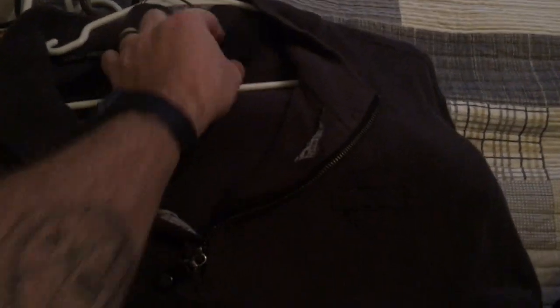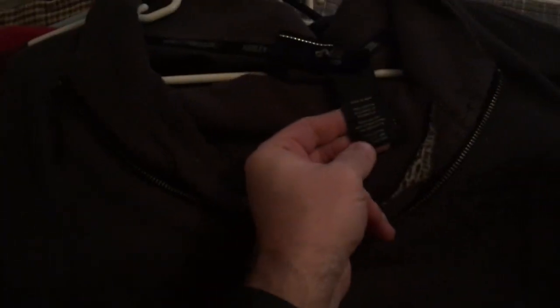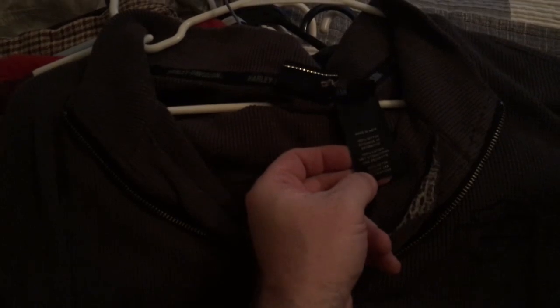Which one is this? Okay, there you go. This is a Harley. Not super exciting. It's just got the black outline there, but it's official Harley gear. So when I'm grabbing multiple things, I'm going to grab Harley.